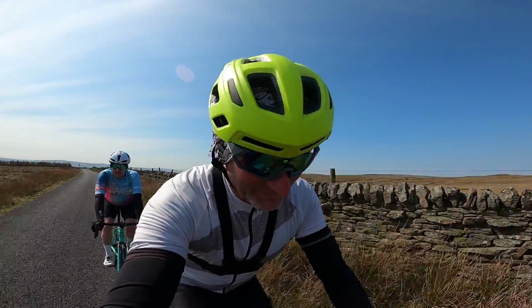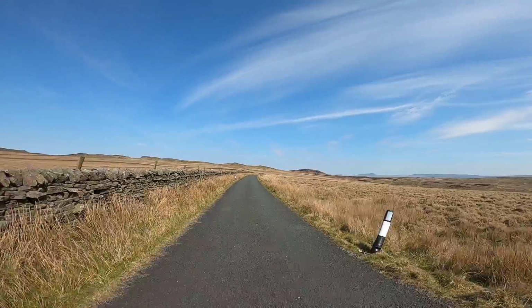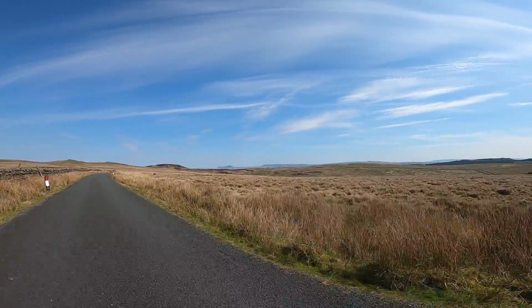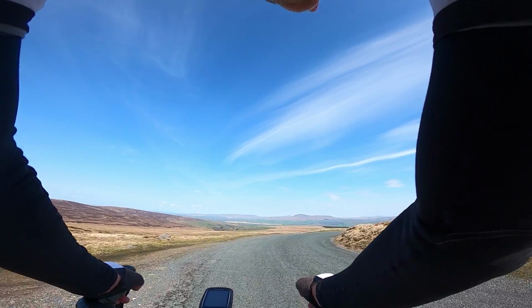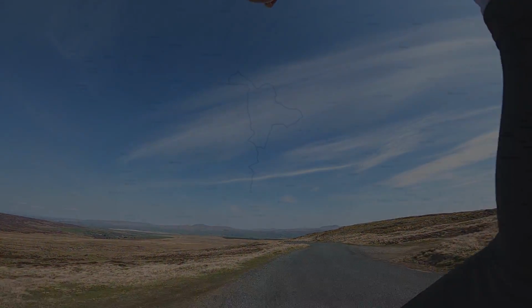Well, that was a brute of a climb. What a view of the Pennines ahead. That's fantastic. Oh wow, what a view. That's spectacular.